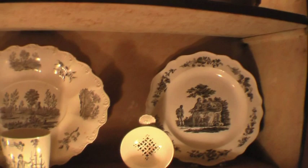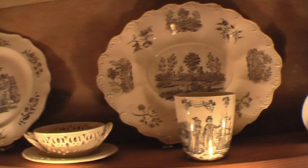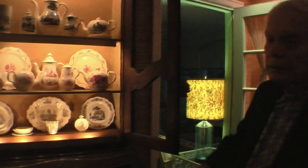And that would be a strainer of some sort? That's probably just a simple strainer that was used at table. Okay. And these little baskets and things like this were used for either sweets or sweetmeats or maybe pickles or some kind of condiment of some kind.